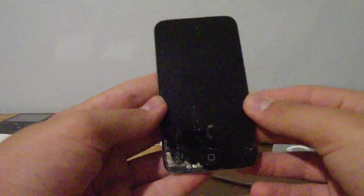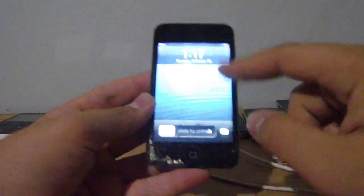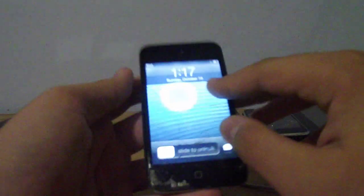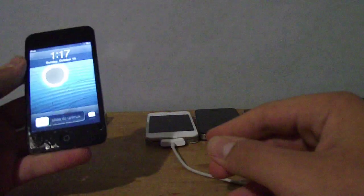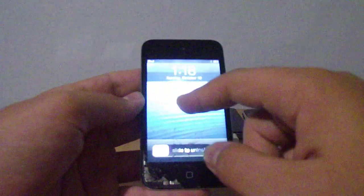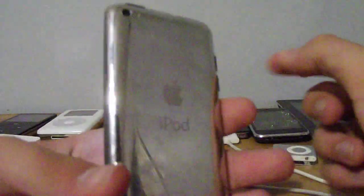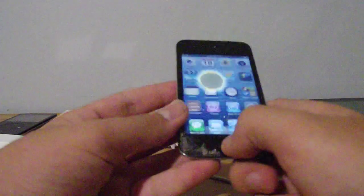Now next, we have an iPod that's not in good condition. This iPod Touch, 32 gigabytes. Obviously you can see it's awful. There are cracks on the screen. There's also this giant gray spot on the screen, I don't even know if the camera can render it. This has a scratched back, but that's normal on iPods like these. But overall, this iPod seems to function correctly.